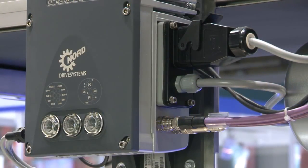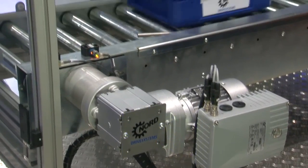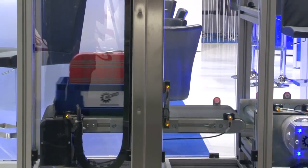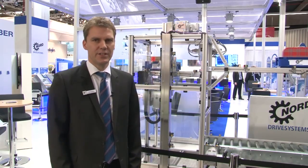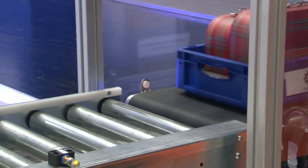We're showing in this system all the different applications that are relevant for the material handling industry. So we have a belt conveyor, we have 2 elevators, and we have a roller conveyor. All those are driven by NORD's decentral drives. We have 2-stage high-efficient helicoidal gearboxes, and for the small applications, we have worm boxes.